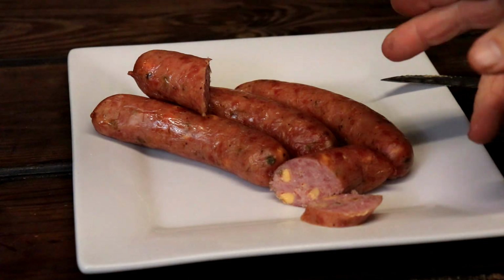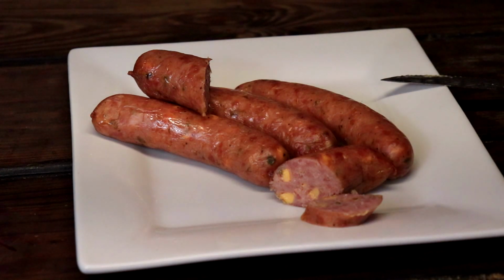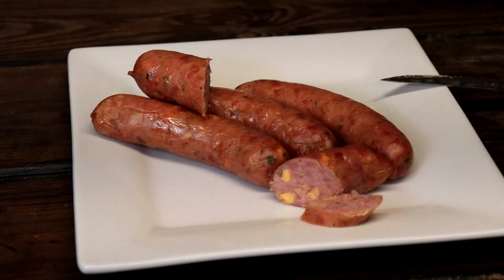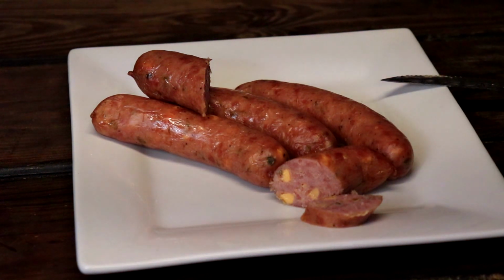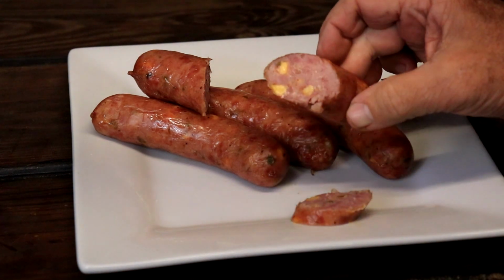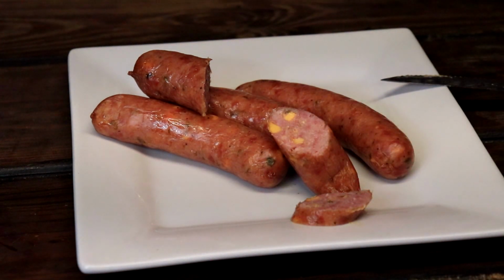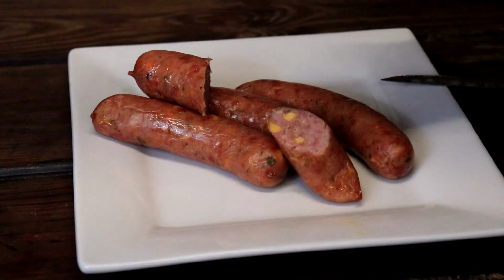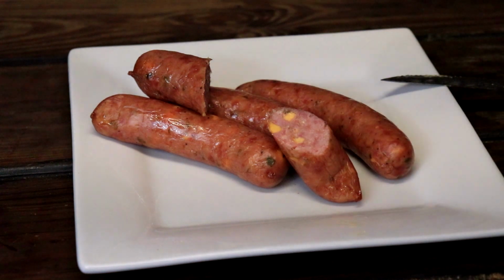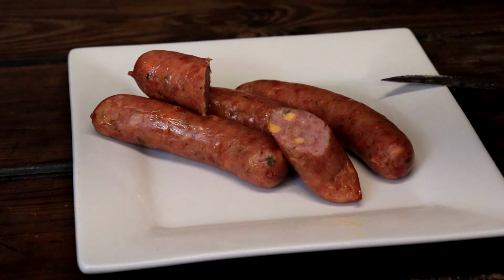This one is very different than all the other ones I've been trying. As I said before, I'm doing a series on different cheesy jalapeno and maybe some other sausages. This one's a little hot off the bat. Look at that. But it's good. So far, I have no problem. We're gonna go with another bite. Oh, look at that.